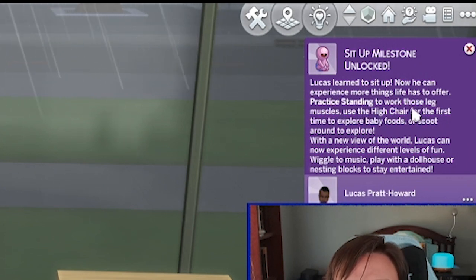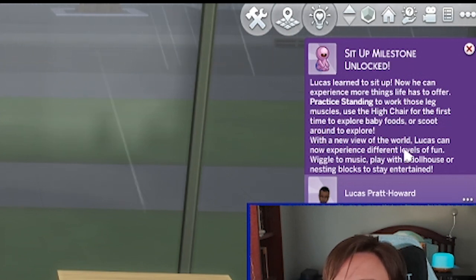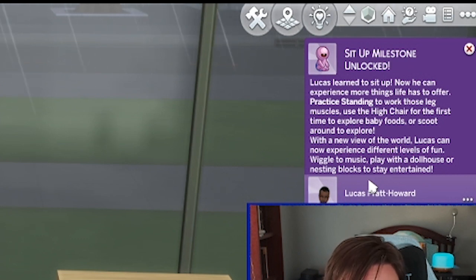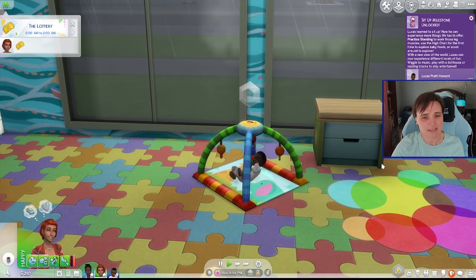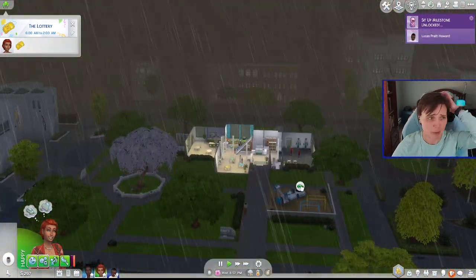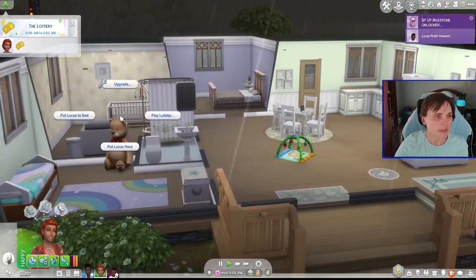Practice standing to work those leg muscles and use the high chair for the first time to explore baby foods, or scoot around to explore. With a new view of the world, Lucas can now experience different levels of fun: wiggle to music, play with a dollhouse, and nesting blocks to stay entertained. Very exciting things happening for Lucas, but he's super tired and cranky, so I think we better get him home. Alright, let's get him to bed.